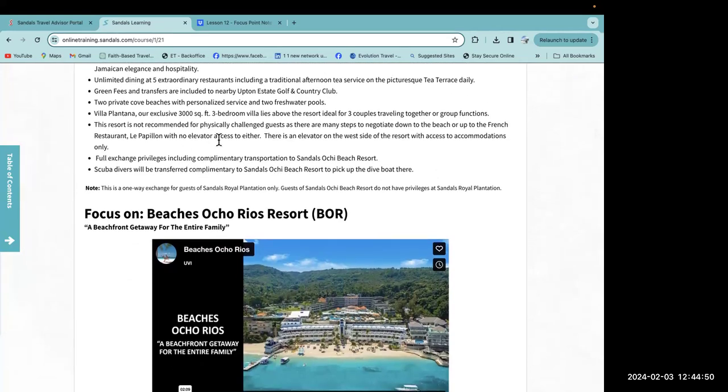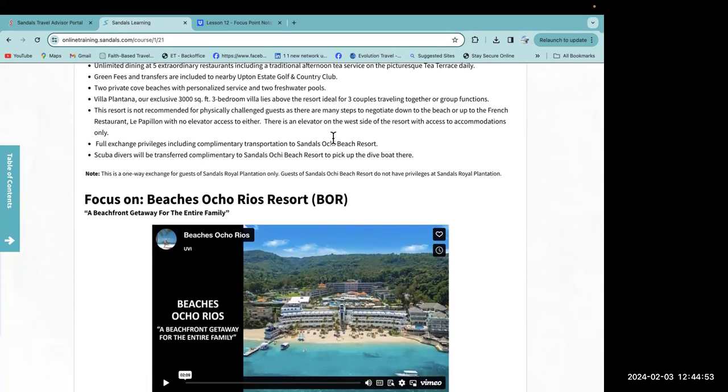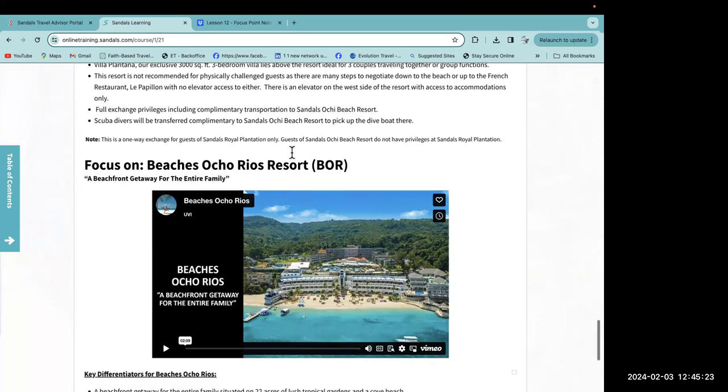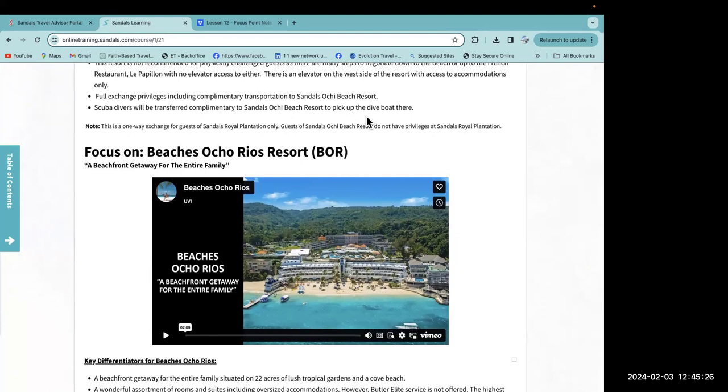Villa Plantana, our exclusive 3,000-foot 3-bedroom villa, lies above the resort, ideal for 3 couples traveling together or group functions. The resort is not recommended for physically challenged guests, as there are many steps to negotiate down to the beach or up to the French restaurant, Le Papillon, with no elevator access. There is no elevator on the west side of the resort with access to accommodations only. Full exchange privileges, including complimentary transfers to Sandals Ochi Beach Resort. Scuba divers will be transferred complimentary to Sandals Ochi Beach Resort to pick up the dive boat there.